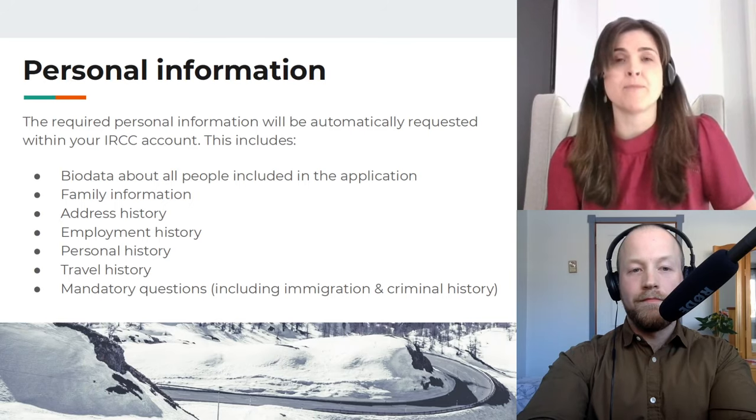to move into our next section, which is the required documents. And we've split this up into two sections. The required documents are for everybody, and then some of the common required documents that not everyone will need to provide, but that you may need to provide depending on your situation.